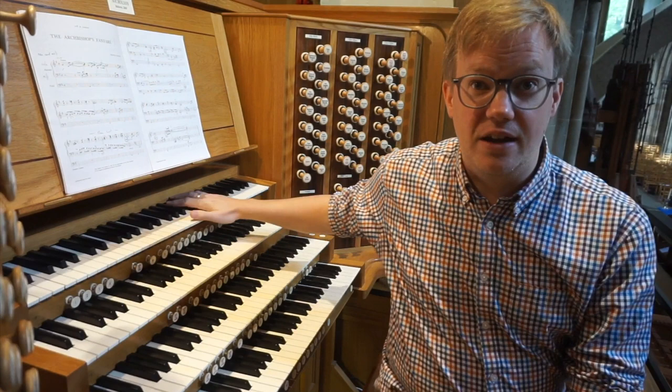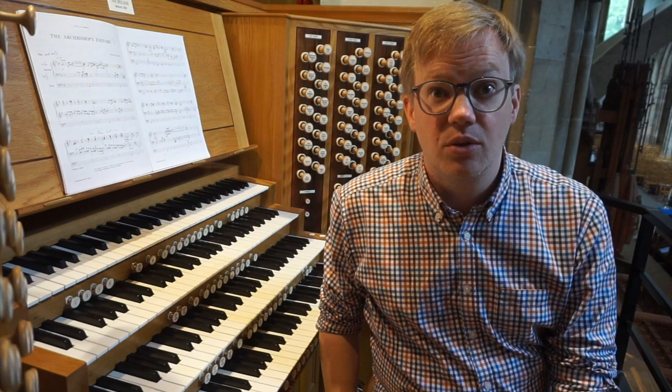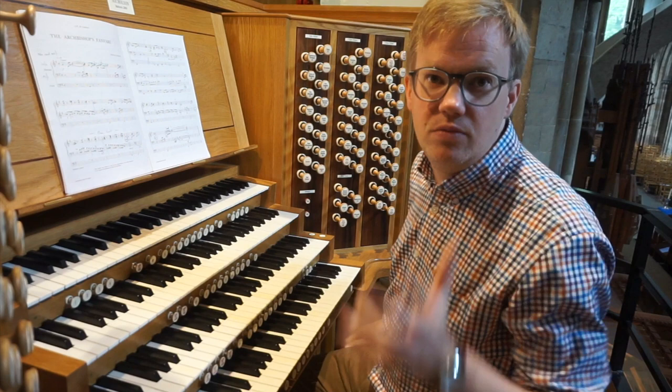So on this particular division, and this is the top keyboard I'm talking about now, the solo division, in this particular part of the organ, we've got lots of stops which imitate orchestral instruments. So I'll just talk about a few. So we've got some particularly powerful strings.